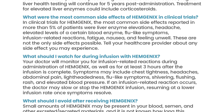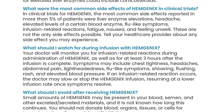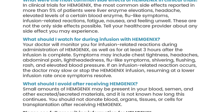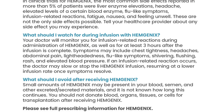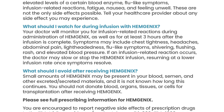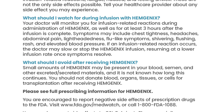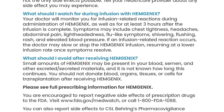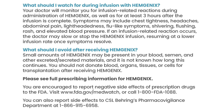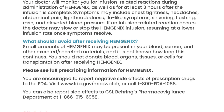What should I watch for during infusion with HEMGENIX? Your doctor will monitor you for infusion-related reactions during administration of HEMGENIX, as well as for at least 3 hours after the infusion is complete. Symptoms may include chest tightness, headaches, abdominal pain, lightheadedness, flu-like symptoms, shivering, flushing, rash, and elevated blood pressure. If an infusion-related reaction occurs, the doctor may slow or stop the HEMGENIX infusion, resuming at a lower infusion rate once symptoms resolve.